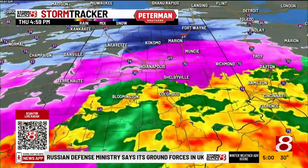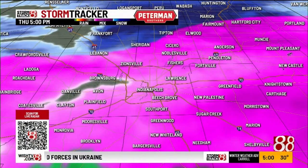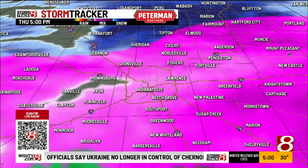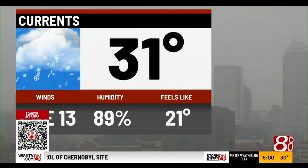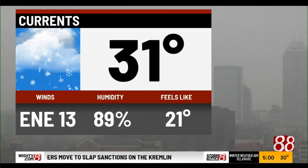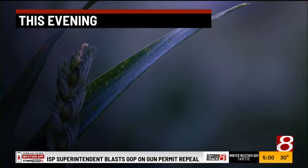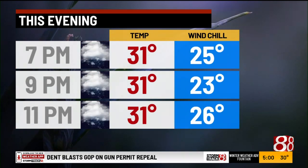Let's take a closer look at this system. I want to show you this. Now, some of this is sleet. Some of this is freezing rain, and some of it's a rain-snow mix. As we go through the night and colder air settles in, I do think many locations will get in on snow. But if you're south of Interstate 70, you'll continue to see mostly rain; right along Interstate 70, that mix happening. Current conditions, 31 feels like 21, so it feels incredibly cold here as we continue to see the colder air sink in and precipitation last as we go through the night. Temperatures will feel like the 20s for much of the night.